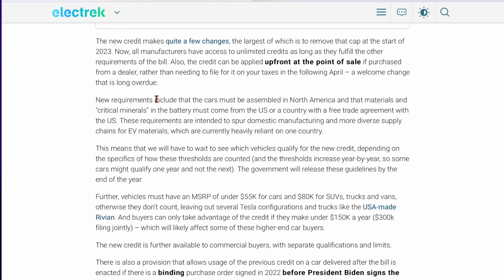The new requirements show that the cars must be assembled in North America, and that the materials and critical minerals, that's really important, the critical minerals in the batteries must come from the US or a country with a free trade agreement with the US. And now the caps are $55,000 or lower for sedans, and $80,000 for SUVs. Purchases of SUVs at $80,000 or lower get the EV tax credit.